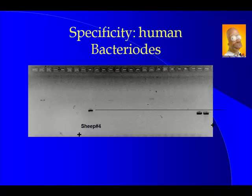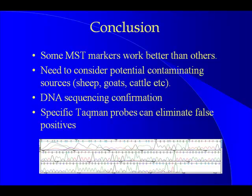And when I looked at the human-specific Bacteroides marker, I got only 1 positive here, in sheep number 4. Although the size looks a little bit different from the positive control, so I will have to go back and confirm that this is really the same marker, or maybe just some non-specific PCR. But in conclusion, it seems like some microbial source tracking markers work better than others, and the importance of our work is that we really tested these markers in the wild.